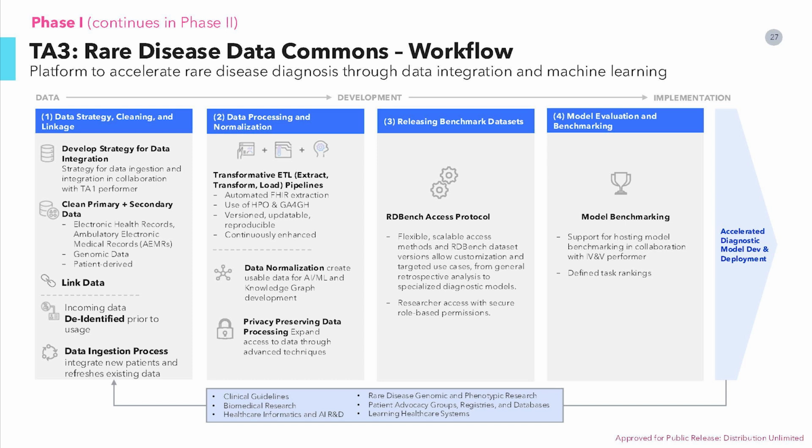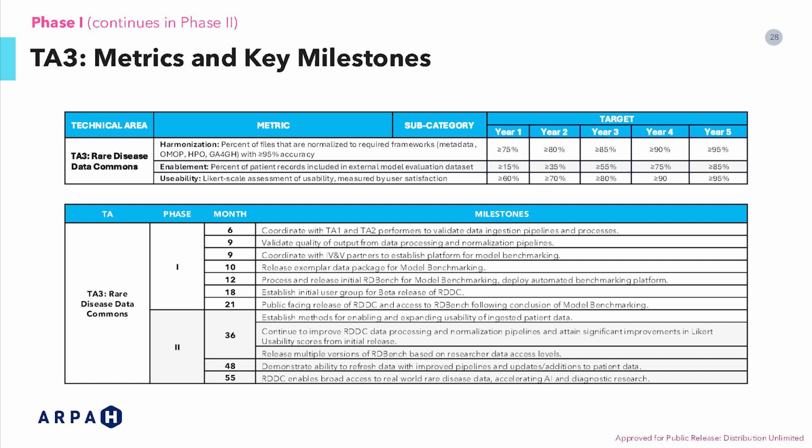And this slide provides a more detailed breakdown of the minimum platform functions that are needed under TA3, including data integration, cleaning, normalization, de-identification, and also the hosting of the data sets that will be used for benchmarking. And once again, these are also identified in the solicitation under the TA3 requirements. Key metrics for TA3 include data harmonization, the percent of records that will be available for model evaluation, as well as the usability of the platform itself. And the high-level milestones listed here are also intended to drive development and to really keep things on track to ensure that the resources and the data are in place in time for the benchmarking competition and launch of phase 2.